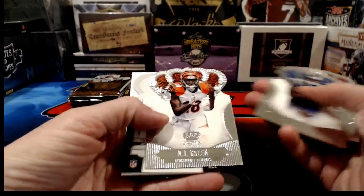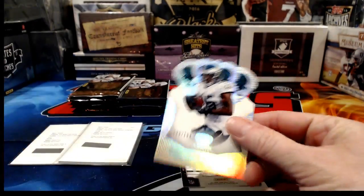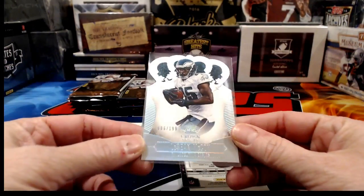Well, JR, obviously, I'm not damaging your cards. I'm not sure why you would think that I am damaging your cards, but I assure you that I'm not.